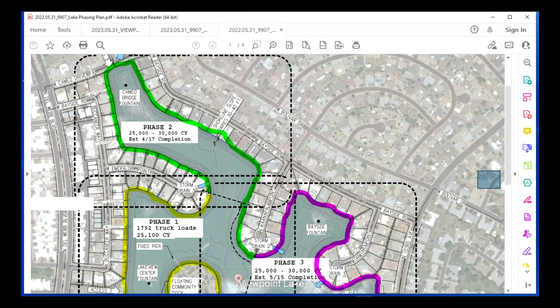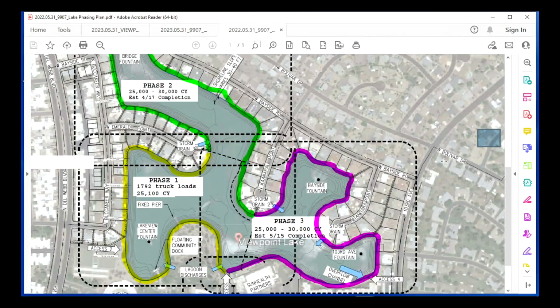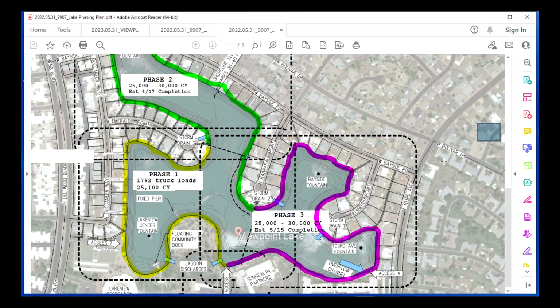And then we'll start on concrete. We won't start on concrete in the purple area until probably the second week of July. And it will be a race to the finish to get the floor finished and the concrete done so that we're ready to fill on the 4th.